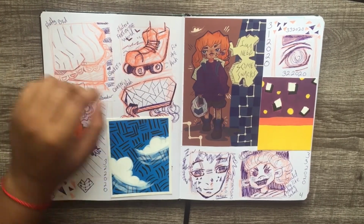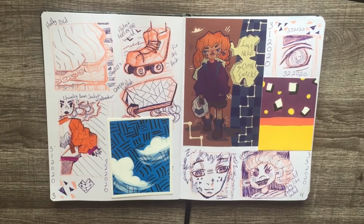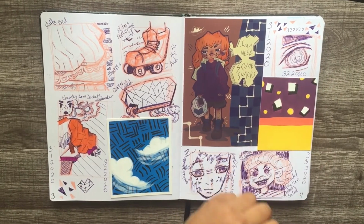Boy, shoes are hard. I was trying to do shoes here, but the placement of my wheels and stuff for the skates didn't work out. This was a hat. I covered it up. It doesn't matter. Here's some other crazy sketches.